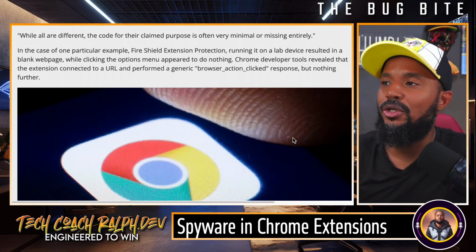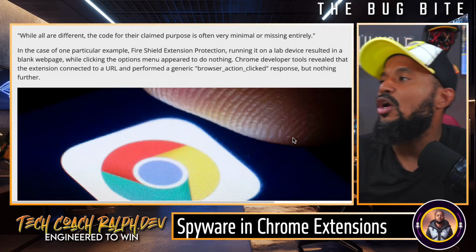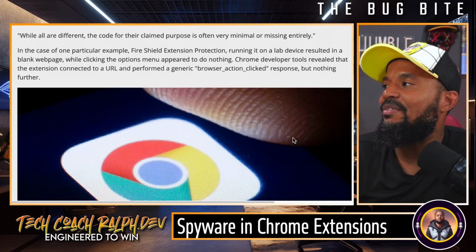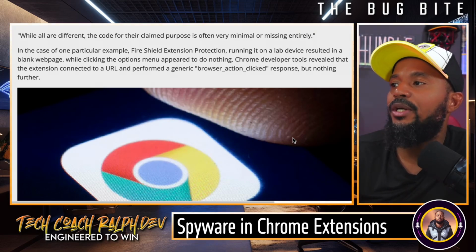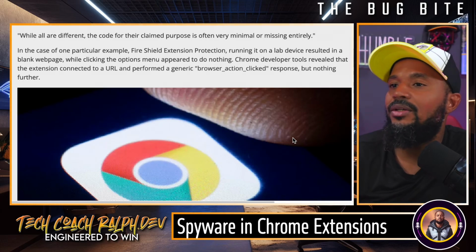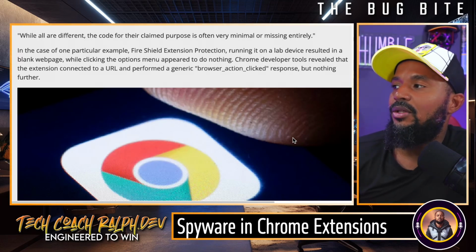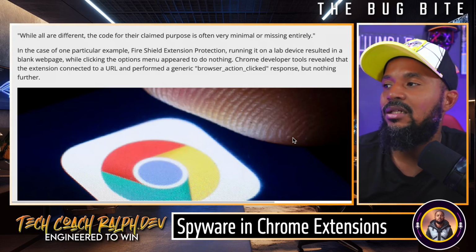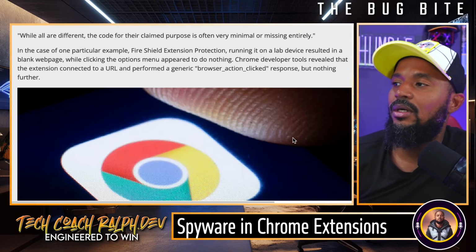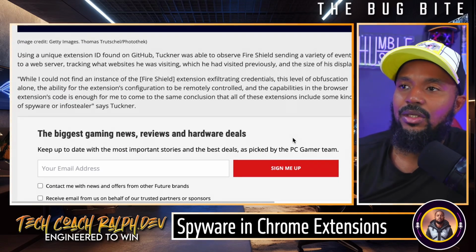In the case of one particular example, we are naming names. All right. "FireShield extension protection, running it on a lab device resulted in a blank web page. While clicking the option menu appeared to do nothing, Chrome Developer Tools revealed that the extension connected to a URL and performed a generic browser action click response, but nothing further." So basically, they're using the Chrome Developer Tools to see what the console is logging, and it is logging a generic browser action is clicked, but then nothing else happens. All right, so let's see where this goes.